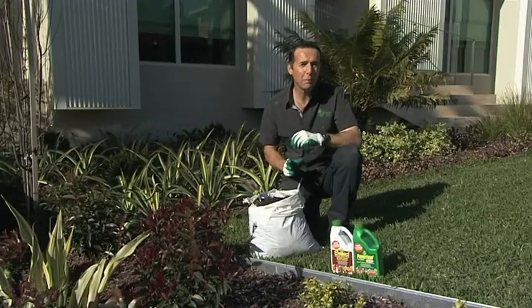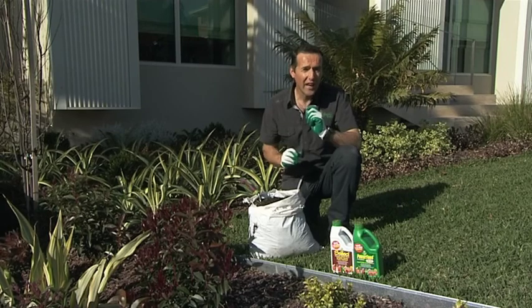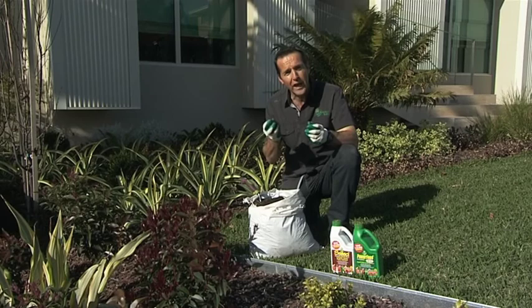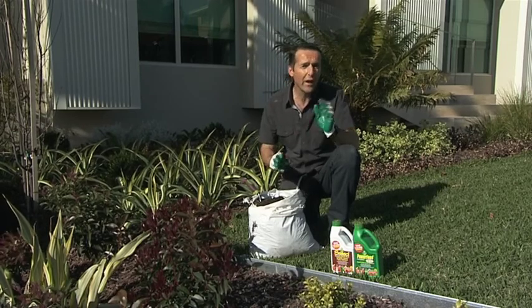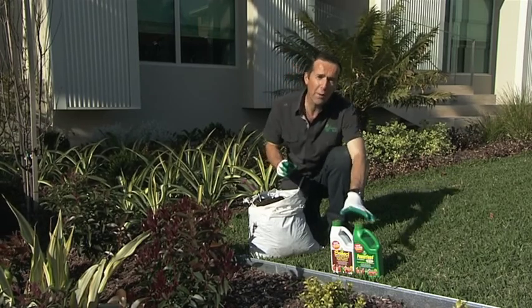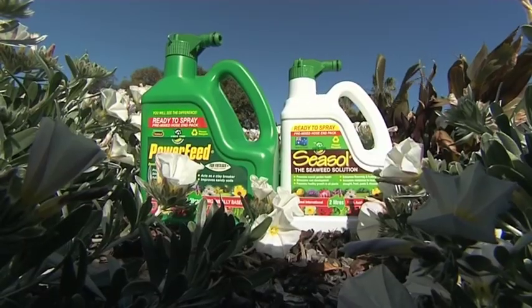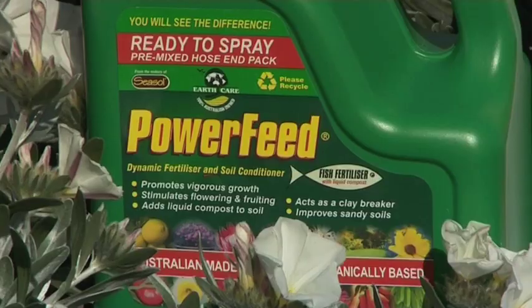So what makes these plants look so good? Well, the secret is in the soil preparation and the aftercare. Improving your soil with lots of organic matter before planting and the regular application of both Seasol and Powerfeed can have your garden looking this good. Apply both Seasol and Powerfeed every couple of weeks for a healthy coastal garden.